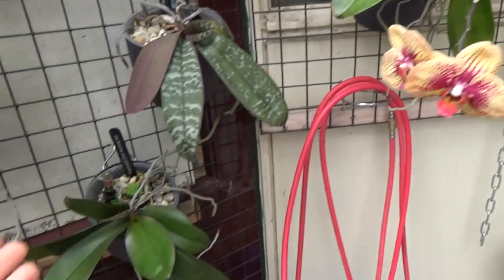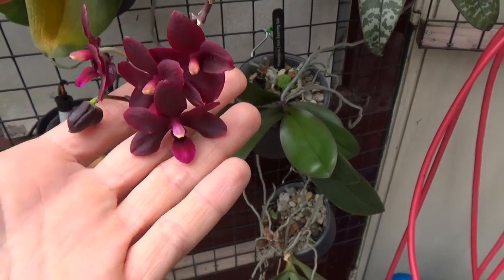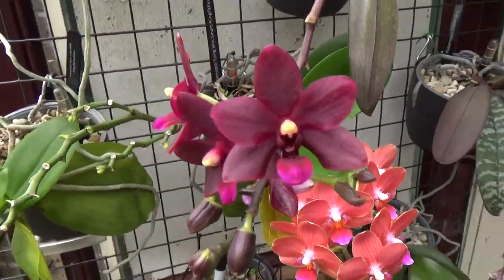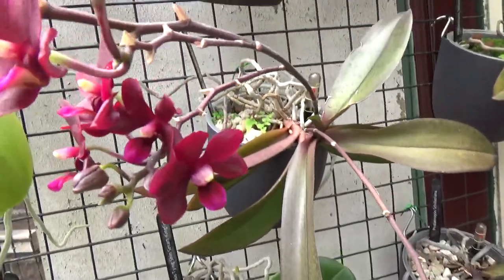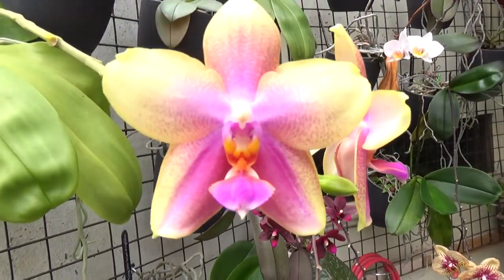And then we have these beauties over here. This color is also very beautiful, I think. That very dark red. And then this beauty. And more of that red one. It has even more blooms over here. So it basically has 3 clusters of blooms going on. And Leodoro.